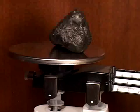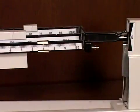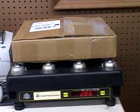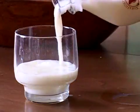For example, this rock has a mass of 267 grams. Digital scales such as this one are becoming increasingly popular to calculate the mass of objects. Let's now take a look at how volume is measured.